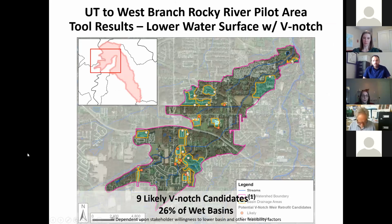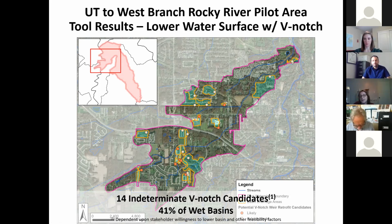So out of our 34 wet basins, 9 were identified as likely V-notch weir candidates, and 14 are classified as indeterminate V-notch weir candidates. With the indeterminate candidates, we just couldn't definitively verify the presence or absence of a concrete structure that could be used for this style of retrofit, which, as we've said, doesn't mean that they're just immediately removed from the list, but they will require some ground truthing to see if they have a suitable structure. And again, the candidacy of these basins is dependent upon stakeholder willingness to lower the permanent pool elevation and other feasibility factors.